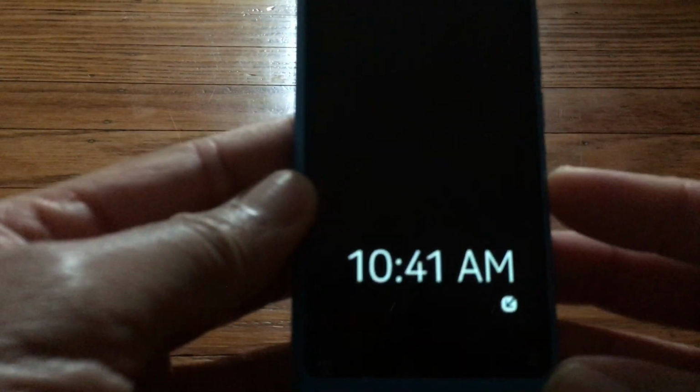Down firing speakers, which I like. When it comes to speakers, there's two types of speakers that are good: front facing and down firing. Front facing is the best, but down firing is also pretty good. A lot of smartphones will have speakers on the back, which, although they work pretty good, can muffle the speaker when you have the device on its back. So having down firing speakers is pretty good.